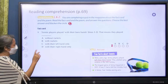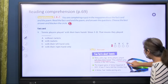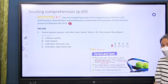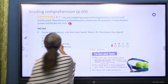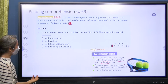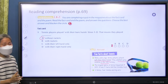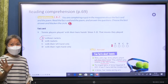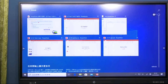And how do you know? They started using rackets in the 16th century. So it means before the 16th century, there were no rackets to use. So which one is it? The answer is A. Without rackets. Without means no. No rackets. Right?